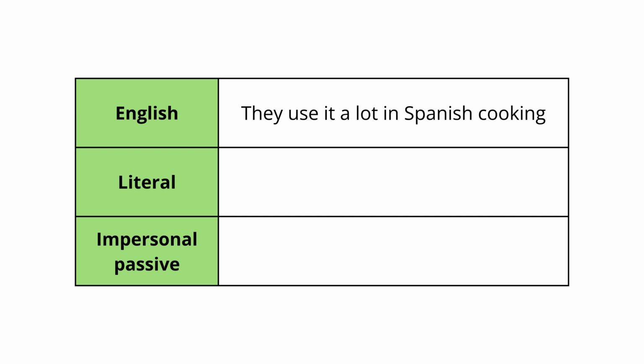Another example is, they use it a lot in Spanish cooking. Literally, you would say, lo usan mucho en la cocina española.